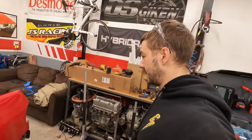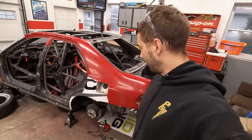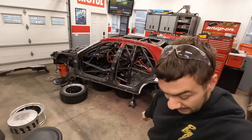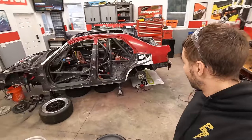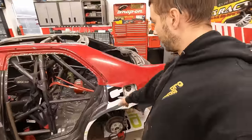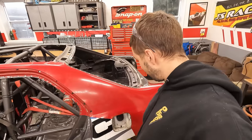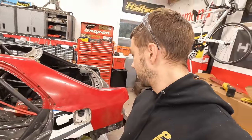Yeah, I mean, that's basically the majority of the quarter panel replaced. Let's go. Pretty sweet. Yeah, I'm excited to get this thing to fit right. Step one, let's clean up these edges a little bit and then get this to sit in there nice and flush.